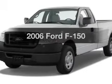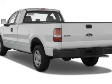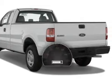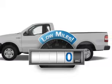Imagine yourself in this 2006 Ford F-150. Everything you need under one roof with this great vehicle. Why worry about high mileage? Choosing a ride with lower mileage is the right choice for your busy life.